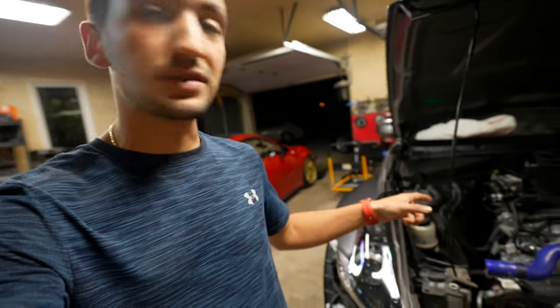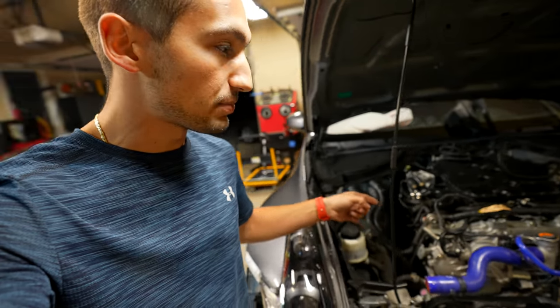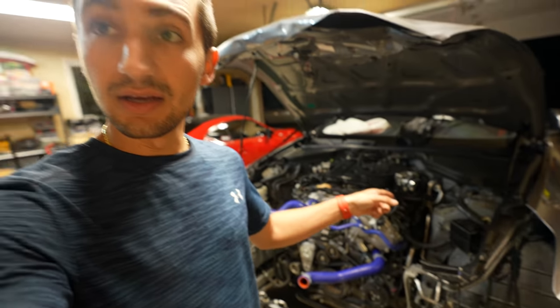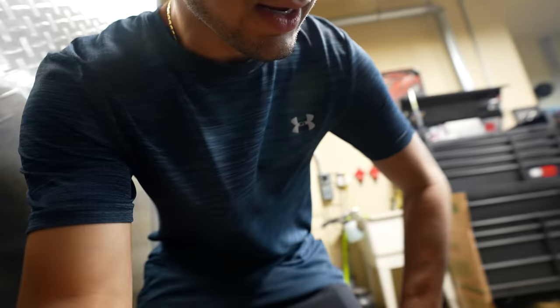I was able to take off both headers. Those took a long time. Passenger side wasn't too bad. I was able to take all the bolts off from up top. Driver side, I was able to take most of them off from up top, but two of them had to be done from underneath. I also had to disconnect the steering column. And actually, now that I mention that, I didn't put that back in yet because I need to put my stock headers back in. However, those aftermarket parts are out.